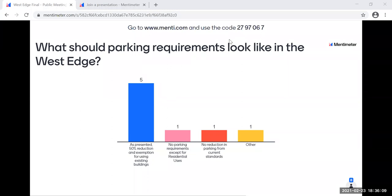It looks like a lot of the attendees have felt that, as presented, the 50% reduction in exemption for using existing buildings is a good route to go. But the Planning and Development Department is still assessing these regulations, and it may look a little different when we bring it forward.